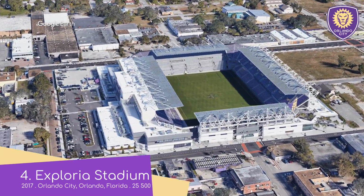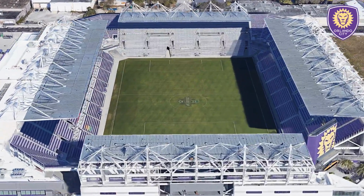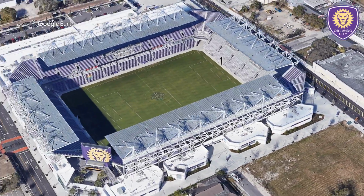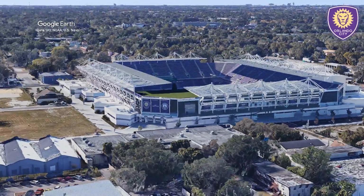Exploria Stadium. Despite the subtropical climate, it's another very European-looking stadium. There is plenty of purple throughout, and it being one of my favourite colours may have swayed my opinion a little. But that being said, this stadium has all the bases covered.